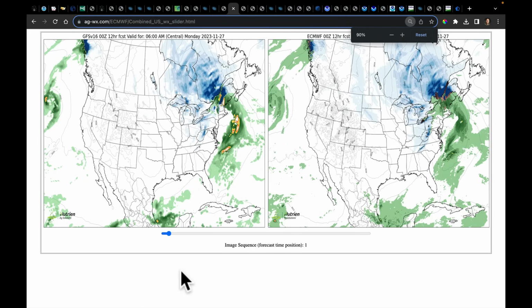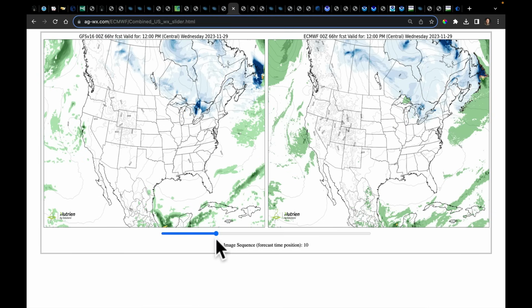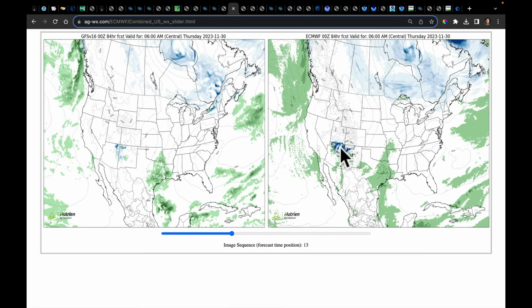So multi-model analysis. GFS left, European right. We've already seen through Tuesday here and into Wednesday. As we approach Wednesday, there's a weak low off the coast of California in both models that sneaks through and brings in a little bit of precip. As it comes through, it ends up ending right here over parts of Arizona, New Mexico, adding in some decent chances of some snow. This is now Thursday morning.